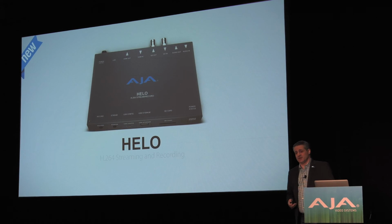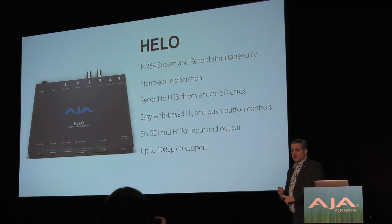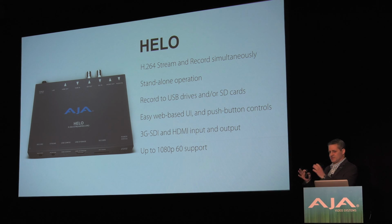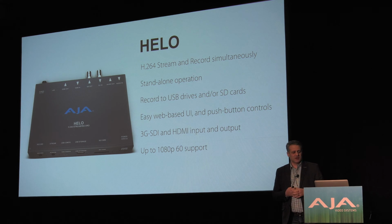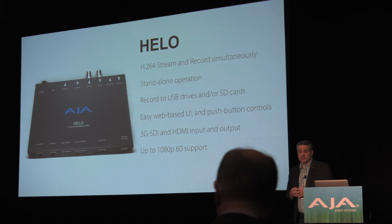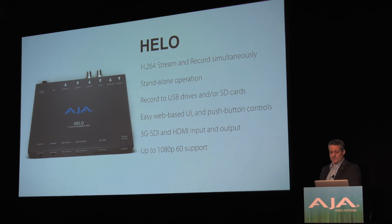This is big news for us. This is the Hilo, which is an H.264 streaming and recording box. What's nice about it is you can stream and record simultaneously. It's a standalone box, so it's not like an encoding box that has to be hooked up to a computer. It's an appliance that stands by itself. You can record to USB drives, SD cards. There's a web-based UI, so any web browser can control it. Also push-button controls, 3G SDI and HDMI input and output. And because it's 3G, up to 1080p 60 support.